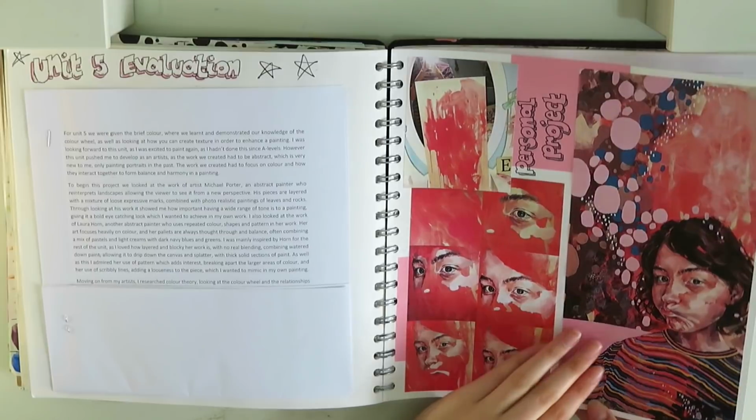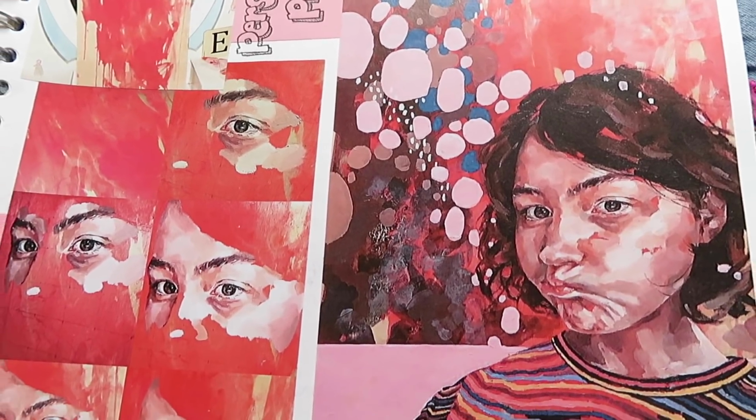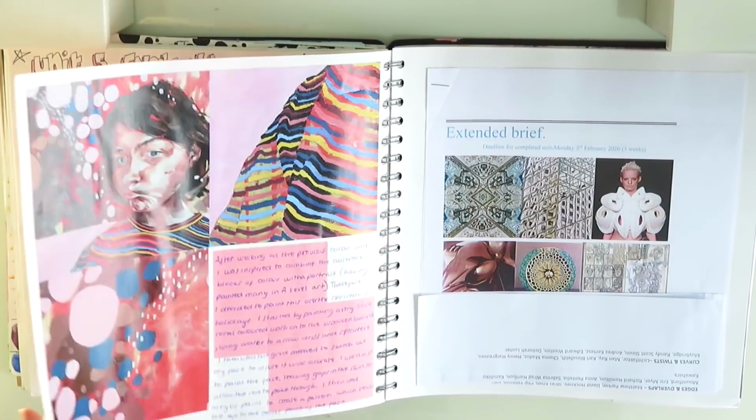Oh, this is just a bit of a random page. I painted a self-portrait over the holidays and just added a page in my book because I thought it'd be nice to show it in my book.